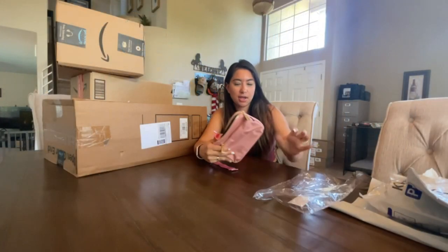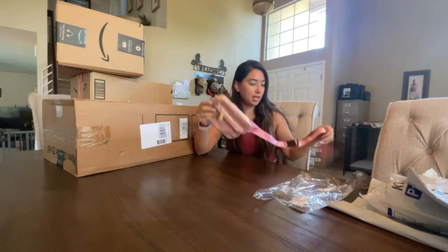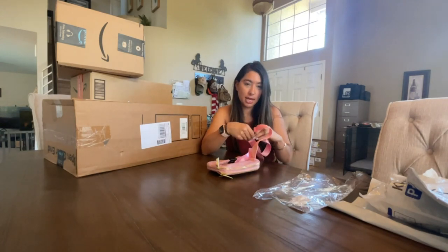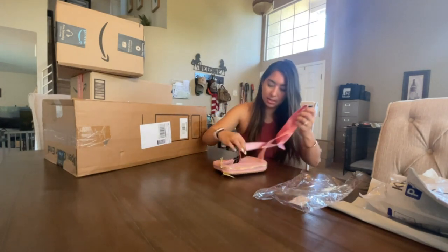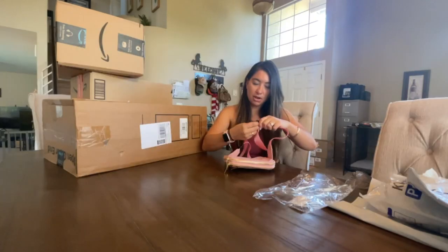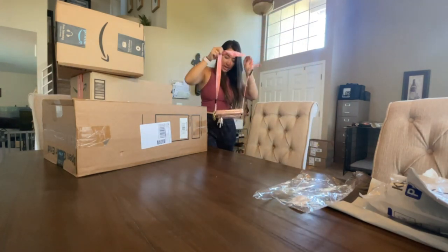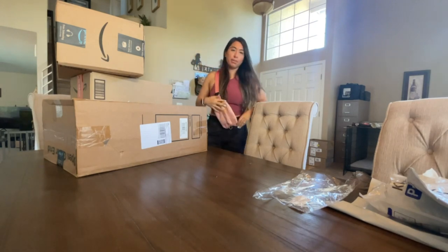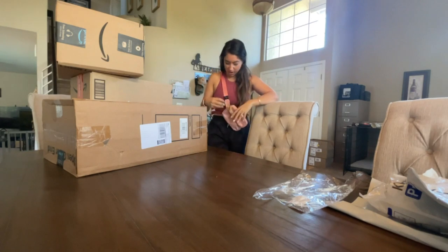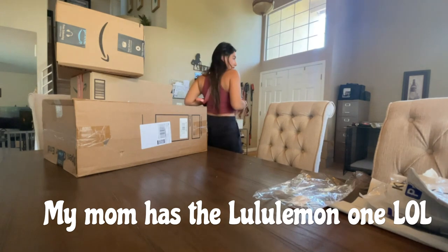So the second item that I opened was this Lululemon fanny pack knockoff. And I know that they have this in at least 10 other colors, but this is kind of the color scheme we're going with for all of these Amazon travel hauls. So is this how the cool kids wear it? They kind of wear it across their body, right? And you know what's funny is my mom has one before I even have one, so apparently I need to get with the times. But this is how it is.